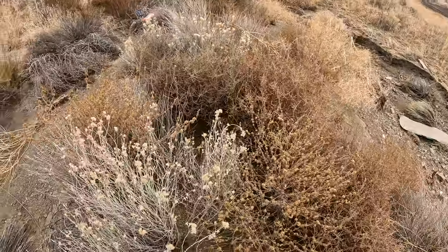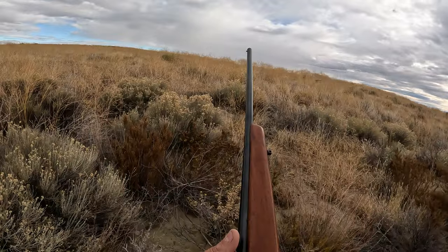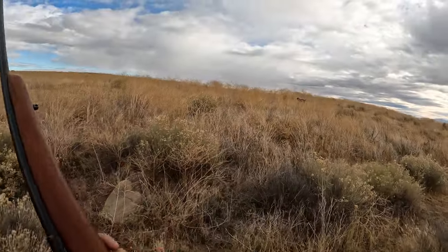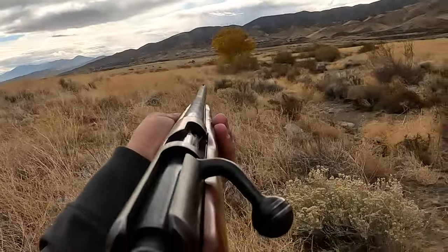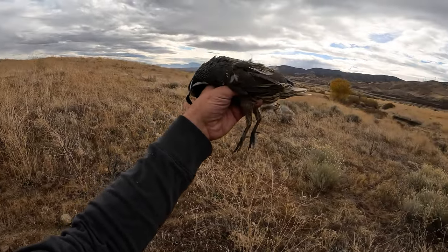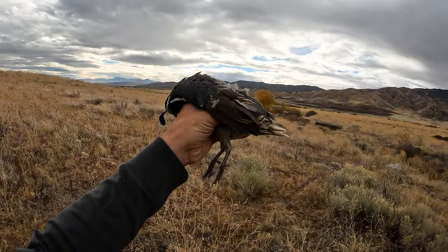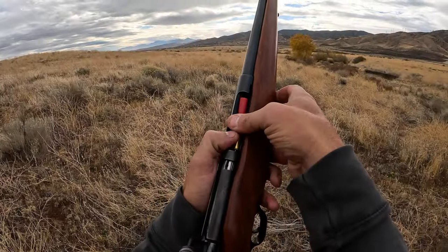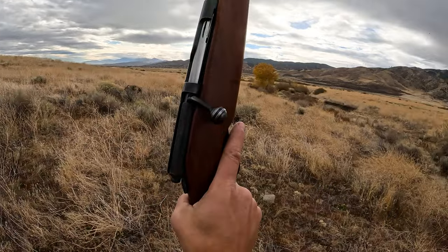I want these. Pick it up, girl. You're not gonna bring it here? All right. First bird down with the 410. The safety on, trying to get that second one. But this is the one that she was on, so maybe it's best that I didn't get that one. Again, not the easiest thing to top off.